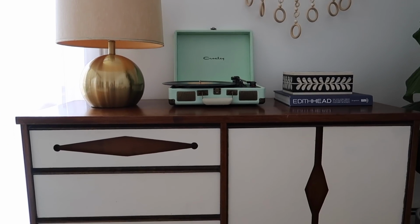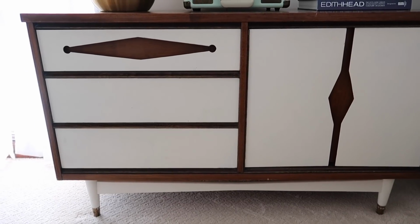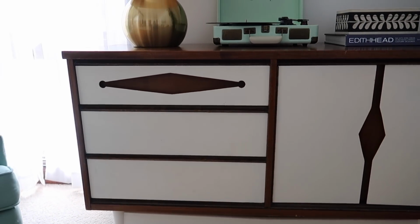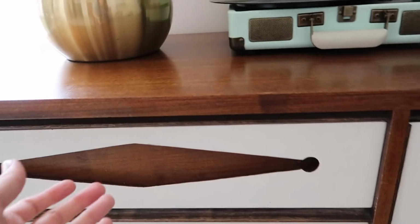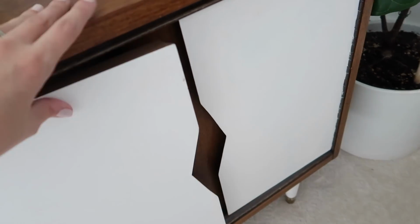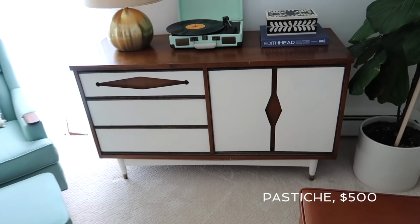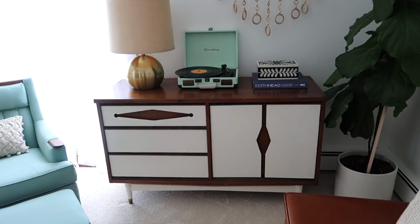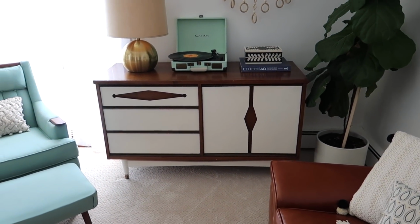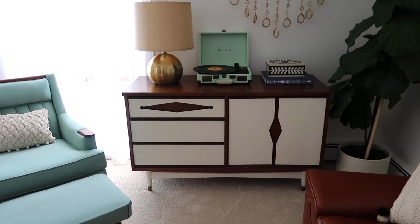One of our favorite things about this is the cool cutout design on the front. I think the white paint helps accentuate that, and you can actually use them as the handles. That's what they're intended for. So you can open the doors using the cutouts, which is really cool, and the drawers. So this piece was a little bit of an investment. It was $500, which frankly, now that I know a thing or two about antique shopping, is probably more than it's even worth, especially since it's been painted, but we still love it.